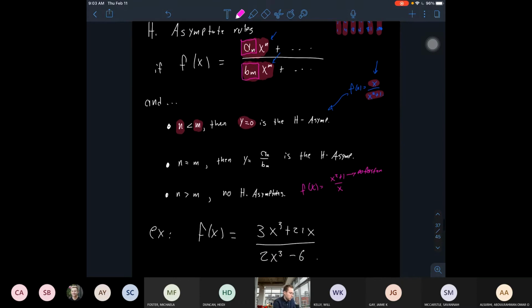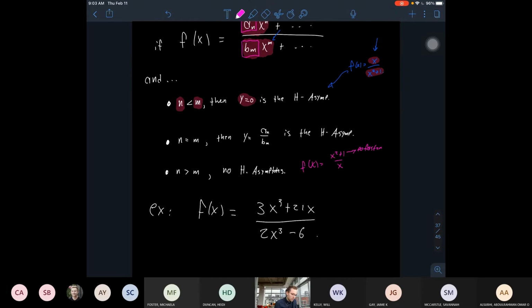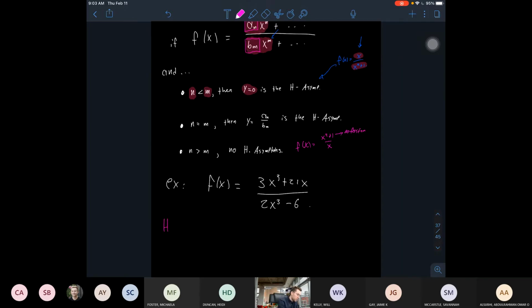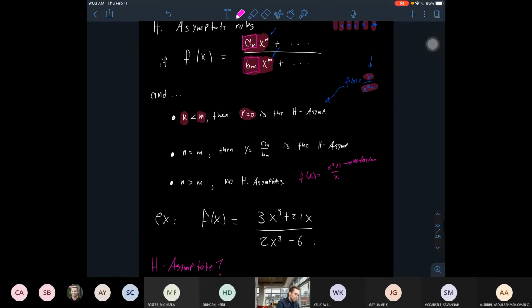Okay, so let's see this example here. Here we have f of x equals 3x cubed plus 21x divided by 2x cubed minus 6. And we want to determine where the asymptotes are. Or is there a horizontal asymptote? Okay, what do we think? Do we think that this function is going to have a horizontal asymptote?